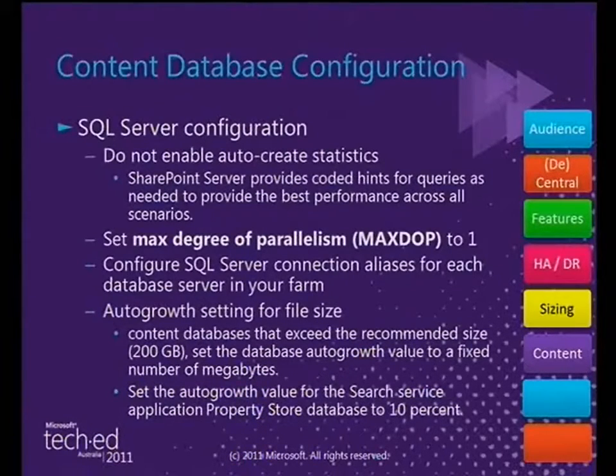The next one's pretty interesting. It helps you from a maintenance and high availability and recovering from high availability perspective. Who's heard of aliases at SQL Server level? Yeah, okay. The same guys who put their hand up on the SQL side. Okay.